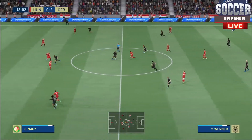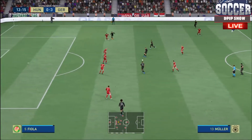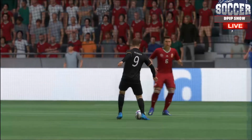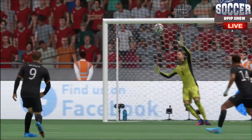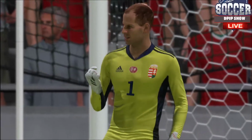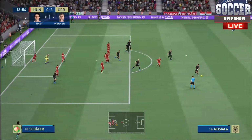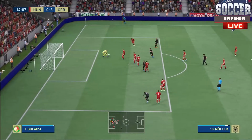Couldn't hang on to the ball. Werner. Now Müller. Timo Werner! And a decent save, full credit. Can someone get on the end of this? That's all they can conjure for now. Can he take advantage? Can't get the shot through.